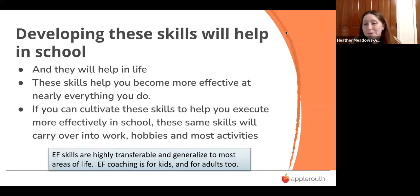So, right, they'll help in school, right? This all makes sense so far, right? Again, thinking about homework and schoolwork and goals. And they help in life too, right? We talked about a couple of real life situations where they work. It's going to help you become more effective at everything you do, right? Being able to kind of plan things out a little bit better and get goals done better is going to help you in the end, no matter what you're looking for.